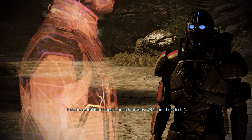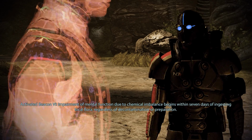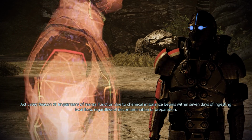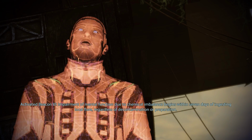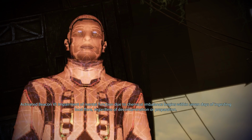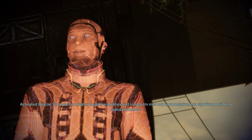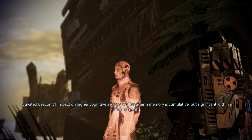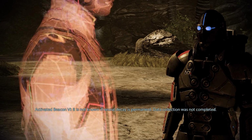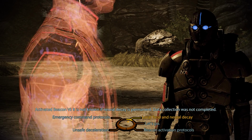Local food impairs brain functions? What are the effects? Impairment of mental function due to chemical imbalance begins within 7 days of ingesting local flora, regardless of decontamination or preparation. Impact on higher cognitive abilities and long-term memory is cumulative, but significant within a standard month. It is not known if neural decay is permanent. Data collection was not completed.